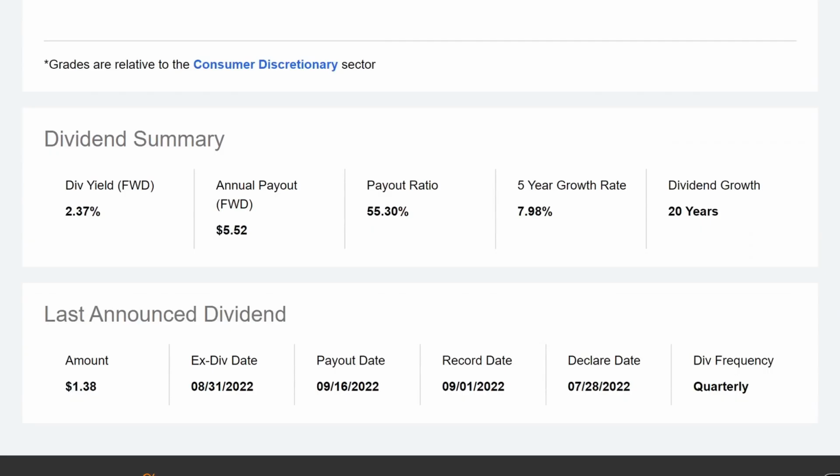But overall, just so we can recap everything, dividend yield is about 2.37%. Annual payout is they pay $5.52 per one share that you own for the full year. Payout ratio is 55.30%. And then the 5-year CAGR is about 7.98%. So we should expect close to a 7% or 8% dividend raise, or slightly less depending. And then the dividend growth is 20 years. I don't know if that is correct actually. Let me know in the comment section if you know the exact growth rate that they've been paying. I know that they've been paying for a long time.